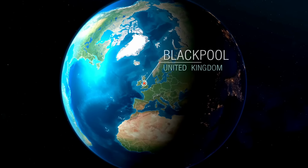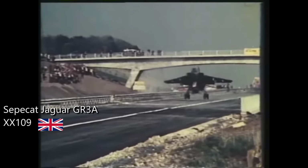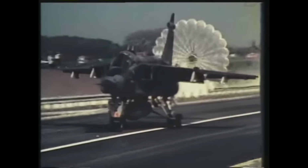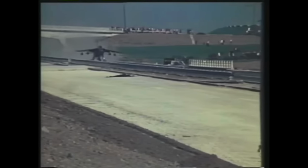The United Kingdom in 1974 did briefly practice landing and takeoff operations with a Jaguar supersonic jet attack aircraft from the M55 motorway between Preston and Blackpool. Although the exercise proved successful, with a skilled pilot and Jaguar more than capable of landing and taking off on this unconventional landing strip, no further known road-based flight tests were ever conducted again with a Jaguar GR3A close air support and nuclear strike role aircraft.